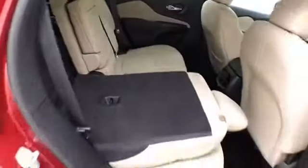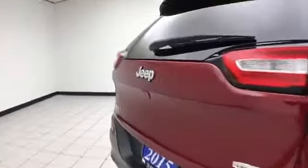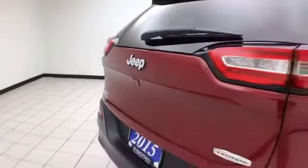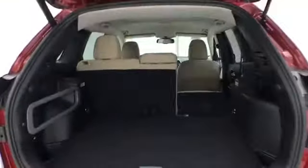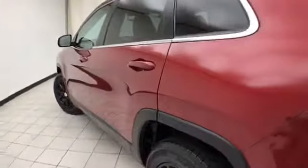Split seat back folds down to accommodate longer cargo items. Backup camera for additional safety. And power liftgate for convenience. Lots of storage space in the rear with additional underfloor storage. And very clean, no dents or dings in the body.